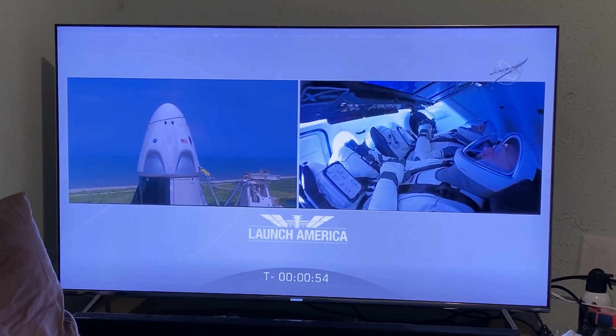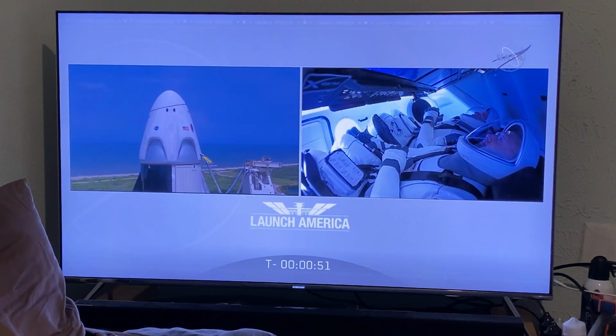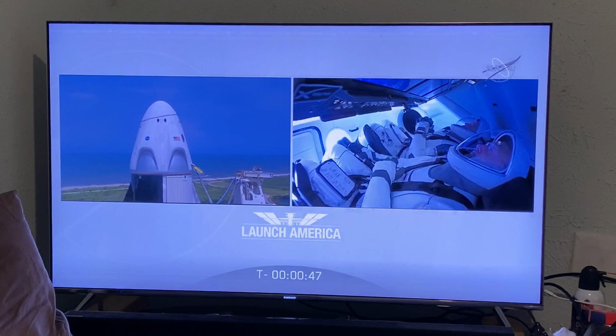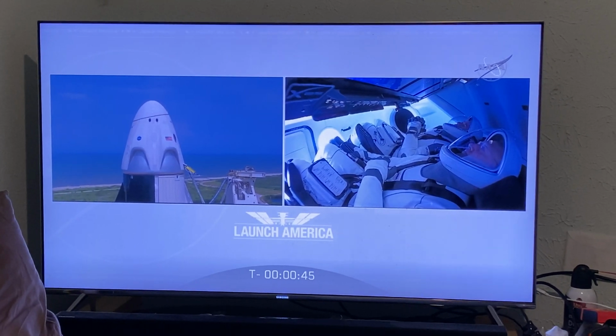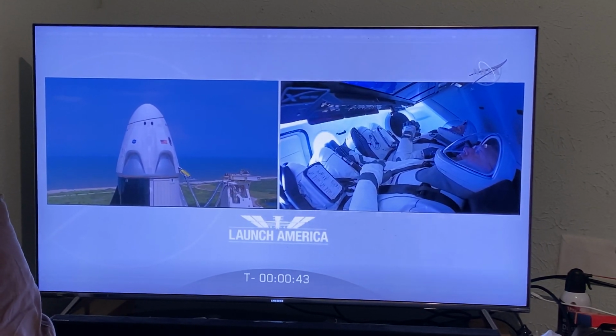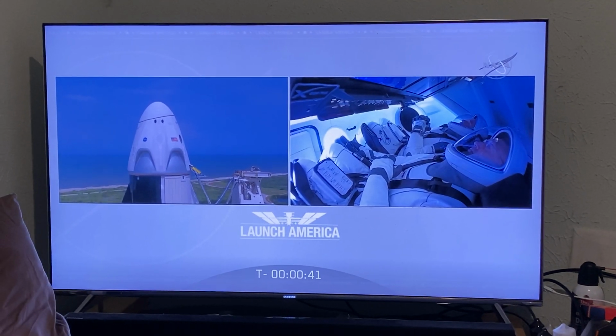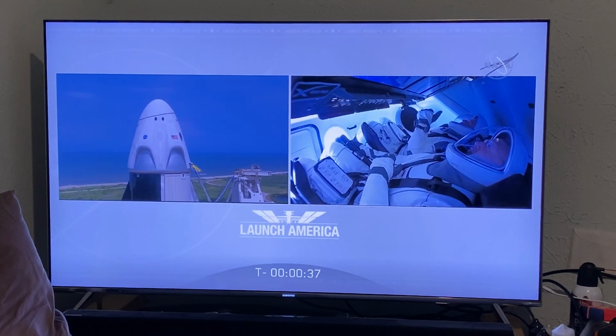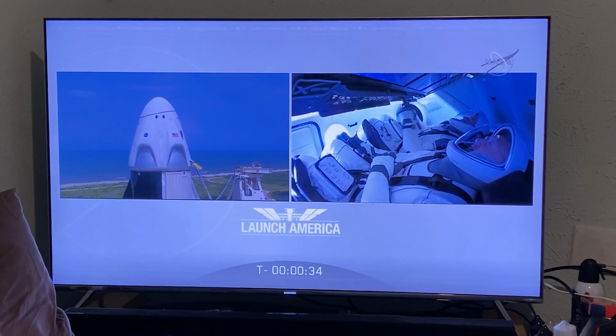FTS is armed for launch. Under a minute now, the FTS, the flight termination system, has been armed. Dragon, SpaceX, go for launch. SpaceX Dragon, we're go for launch. Looks like this panel.